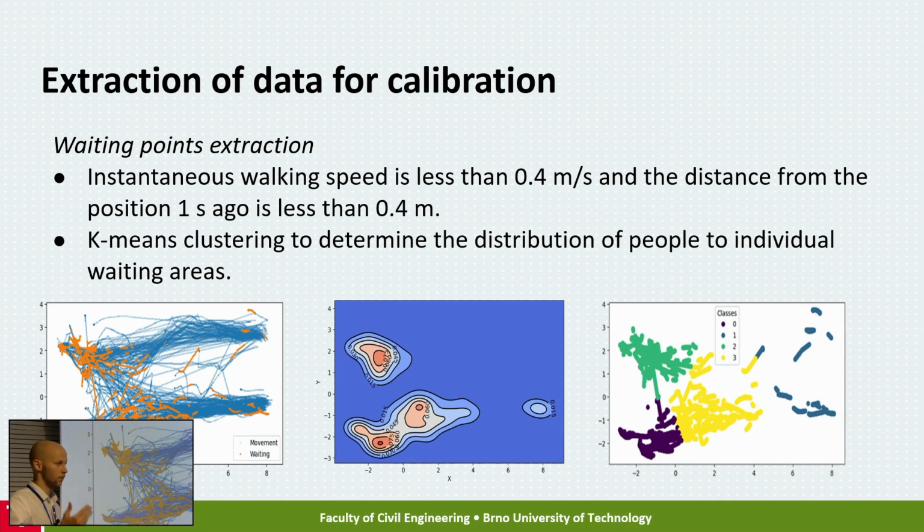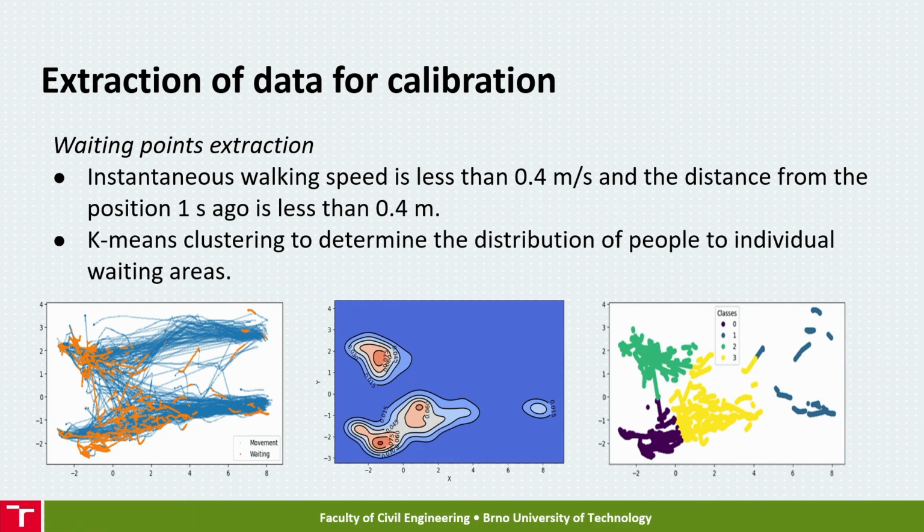So at the beginning of this phase, we needed to identify the parameters that we want to extract, and some of them were more behavioral and one of them was physical. So behavioral parameters were about waiting, so waiting points extraction. I mean by that, waiting points location extraction was our first task.